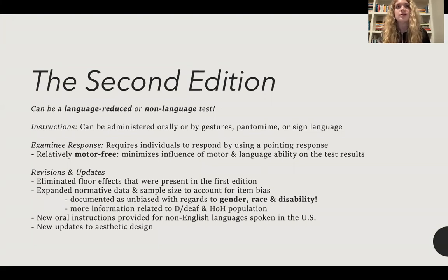So again, the beauty of it is that we do have the option between making it language reduced or completely nonverbal. The critical difference would be whether the instructions are administered orally, and the instructional aspect is really the only piece of the test that would introduce verbal modality in any way. As far as the examinee response method goes, it's just the simple act of pointing that's required. And this is beneficial so that examinees are not required to perform complex motor responses, because this could bias the test against those who have motor impairments such as cerebral palsy, or those who are recovering from stroke or brain anomalies, or even examinees who are just simply awkward.